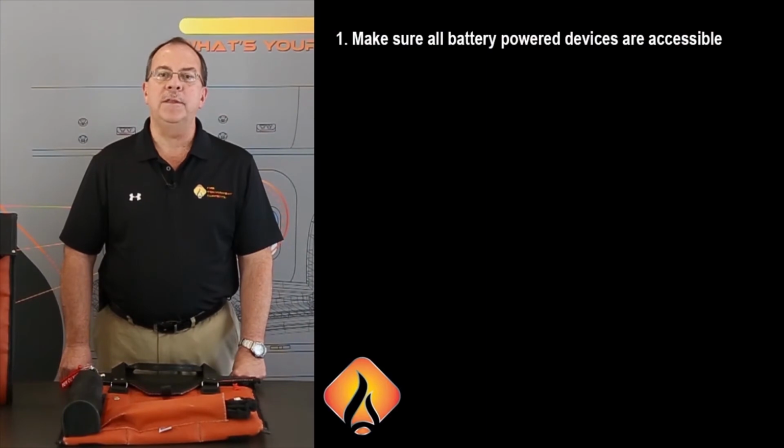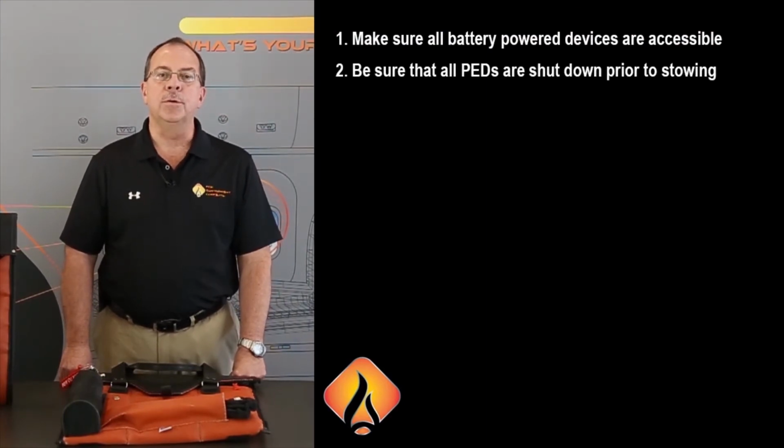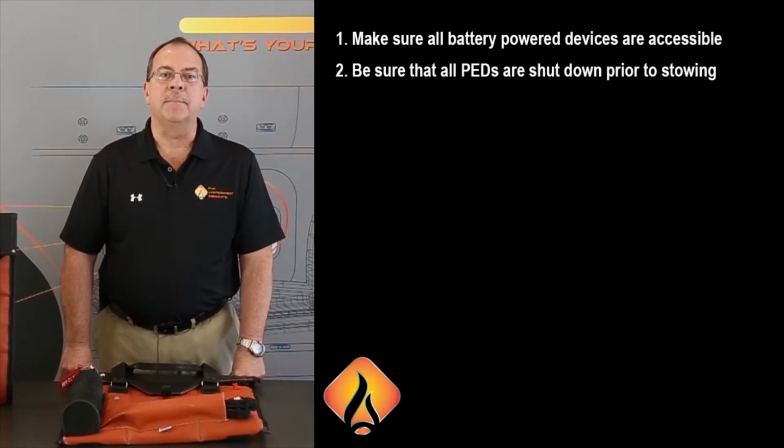My job is not only to inform you of the dangers associated with lithium-ion batteries, but also train the proper use of the EFCS and assist you in creating an effective plan to mitigate this danger. Here are some suggestions to consider when creating your own company procedures. 1. Ensure that all lithium-powered devices are accessible to flight crew members. 2. Ensure that all PEDs have been properly shut down prior to installation in any carrying case or cover.